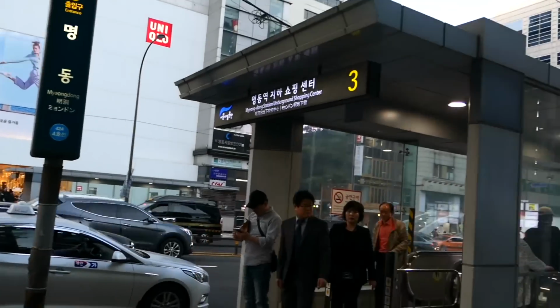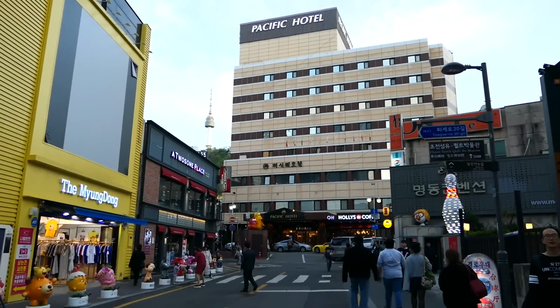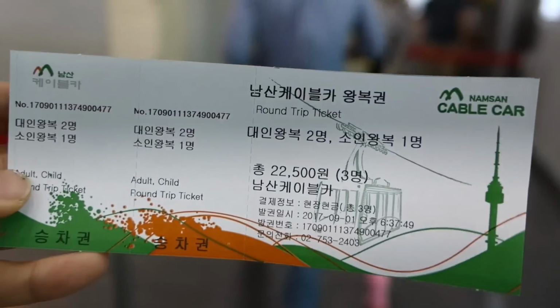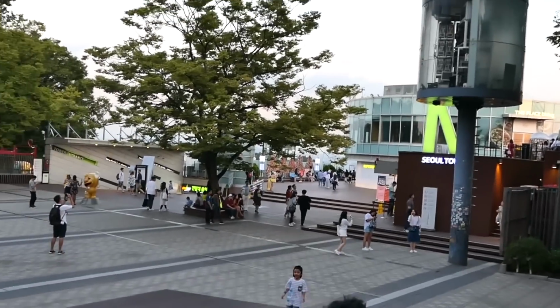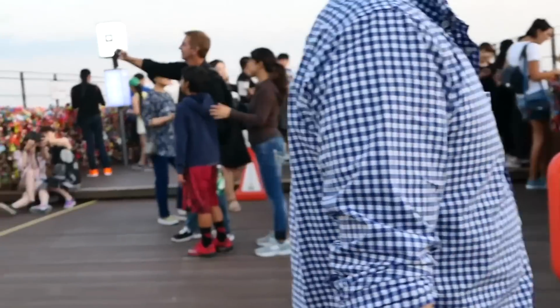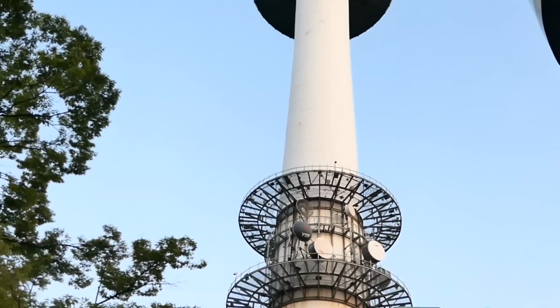I also want to let you guys know that from exit 3 of Myeongdong Station, if you walk up this hill for about 7 to 10 minutes, you can reach the base of Namsan Tower. And from there, you can either take a cable car or you can walk all the way up to the top of the tower. Once you get to the top, you can purchase a lock for about $8 to $20 and stick it on the fence. If you want to save some money, then pick up a lock and a pen at Daiso before you come here.